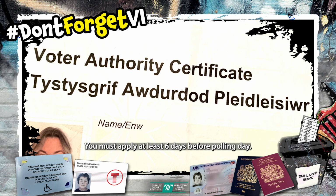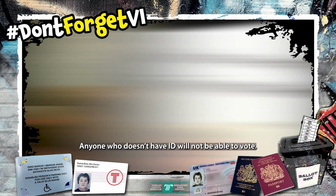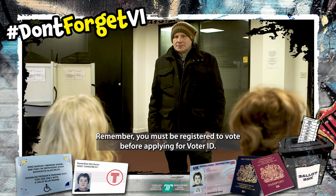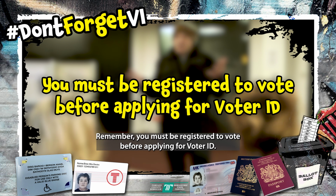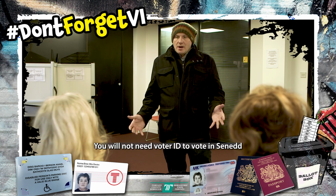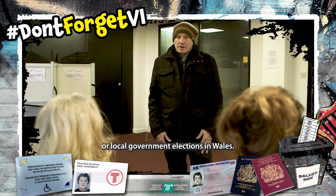You must apply at least 6 days before polling day. Anyone who doesn't have ID will not be able to vote. Remember, you must be registered to vote before applying for voter ID. You will not need voter ID to vote in Senedd or local government elections in Wales.